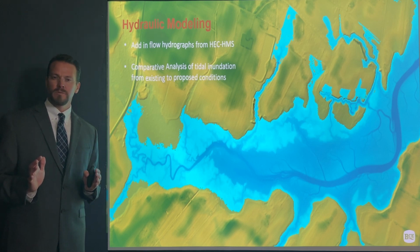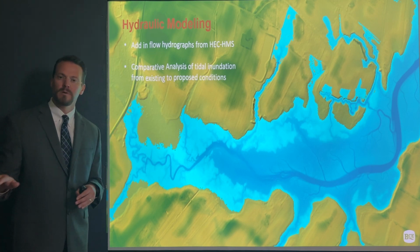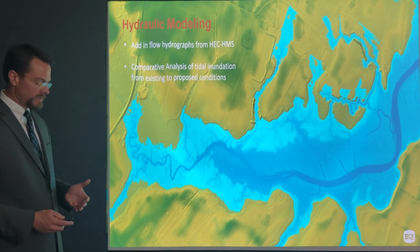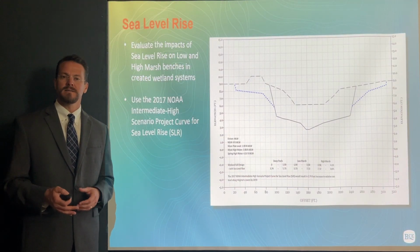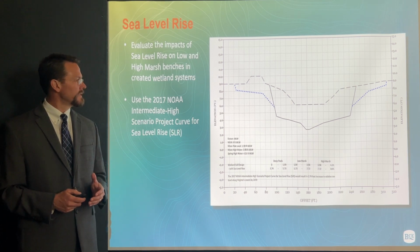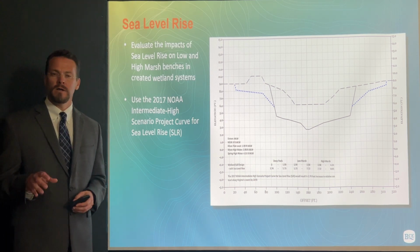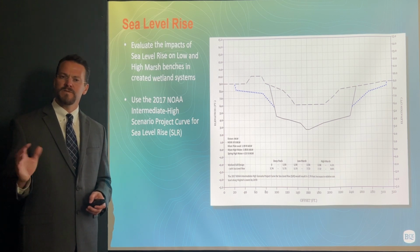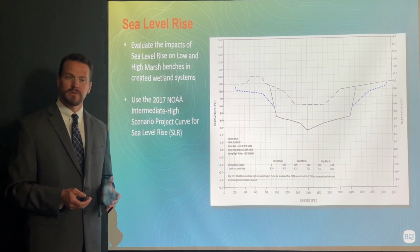We're looking to use some of the sediment transport capabilities in HEC-RAS to make sure that we get the appropriate profile slope to allow the system to flush. And also, as I noted before, considering sea level rise and how that is going to affect the success of this particular system. So for this analysis, we selected the 2017 NOAA Intermediate to High Curve, which projects about 3 to 4 feet of sea level rise at this particular location in the year 2070, so pretty significant.